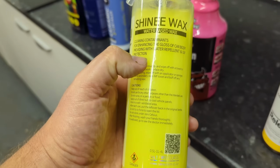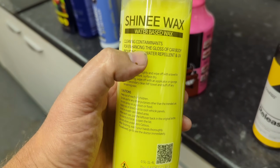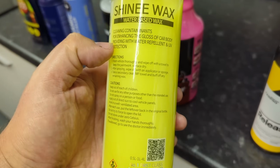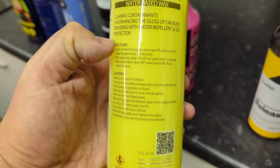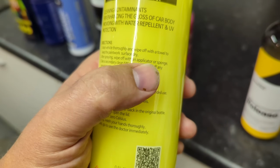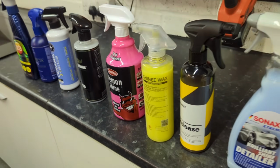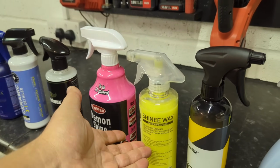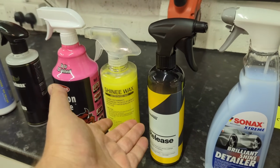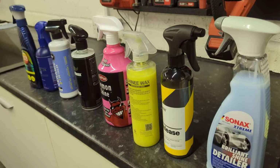There's a lot of language issues with the way they describe the product. Cleaning contaminants for enhancing the gloss of car body, providing water repellent and UV protection. Okay, it's not the end of the world, but if you carry on going through it, there's some silly things in there like, after spraying, wipe off with an applicator or sponge. You're not going to wipe the product off with a sponge. And then they say after you've done that, go over and wipe it off with a dry microfiber. They mean spread it with an applicator sponge. But yeah, it's a little bit lost in translation.